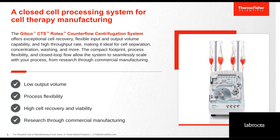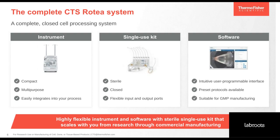I am a cell biologist myself, and I call myself a cell culturist and a cell mommy. I don't like it when I lose my cells, and I don't like it when they're not happy. So with the Rotea, it's so gentle on the cells, so you have high cell recovery, and two, you have a high viability. You maintain the happiness of the cells. And last but not least, with this one machine, you can go from research through process development and all the way through patient reality or commercial manufacturing.